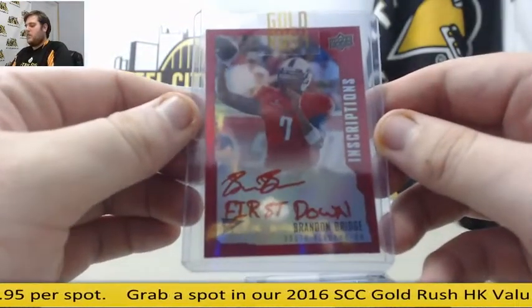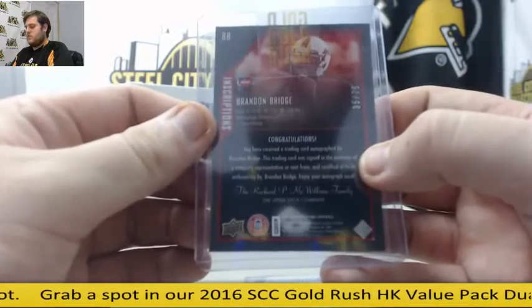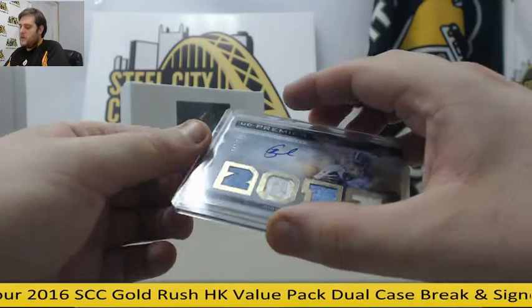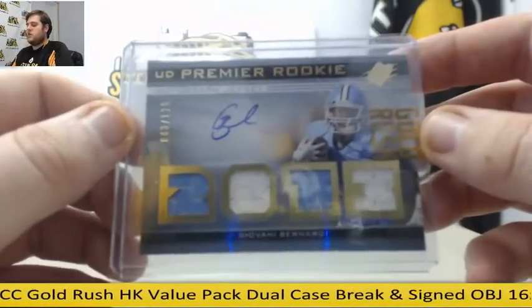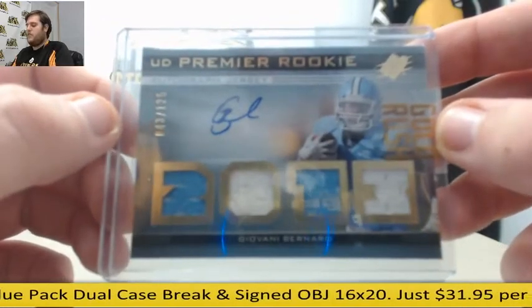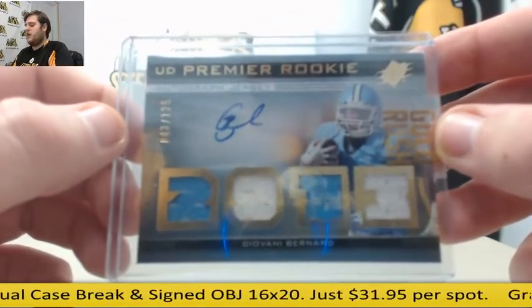South Alabama, Brandon Bridge. Out of 75 from Inscriptions. Another hit right here for the Bengals out of 125. Jersey swatch rookie, Premier auto, Giovani Bernard. Out of 125. 43/125, jersey swatch auto, Giovani Bernard.